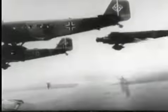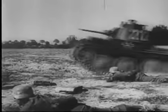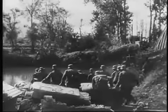In May 1940, Hitler launched a blitzkrieg, lightning war, against France, Belgium, and the Netherlands. Nine fast-moving panzer divisions supported by infantry broke through in the Ardennes forest, crossed the River Meuse, and routed the Allied armies, all within 10 days.